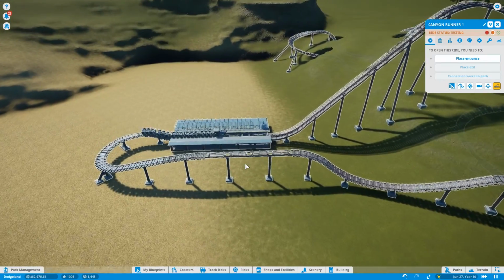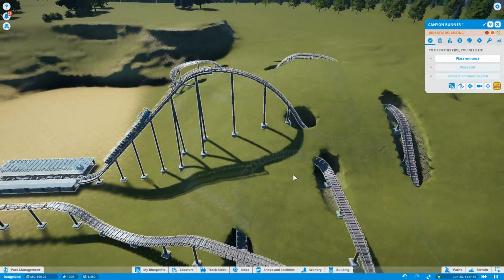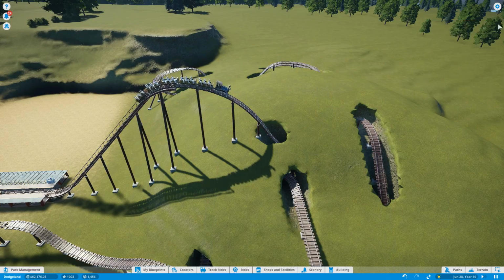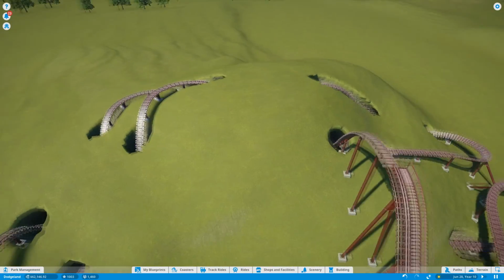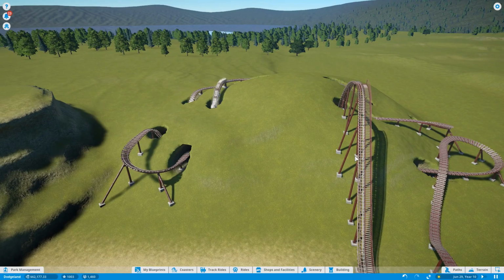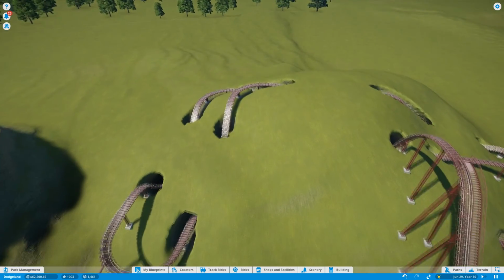Let's actually watch it from the outside just to see how cool it actually ends up looking when everything is complete. Because some of these things can sometimes look pretty darn cool when they are going around their little track pieces. All right, so there that goes up through there. And back through down and up and around. A little bit quick on that helix.